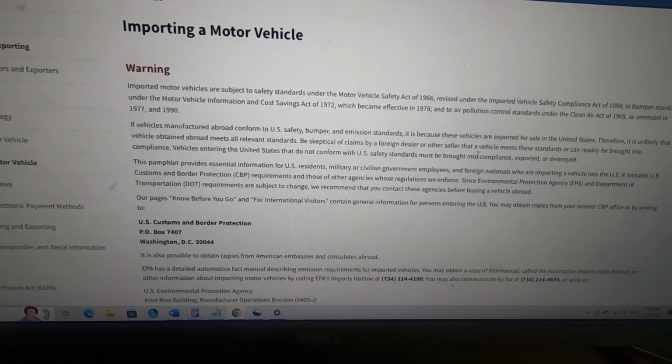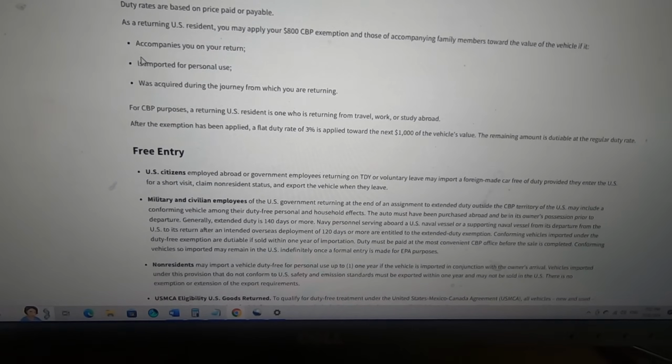Yeah, so this is the U.S. Customs and Border Patrol website. I assume this 2.5% duty would be applied. That's not too bad on $50,000, $53,000. Yeah, it would be for personal use. I believe I could fall under this category, the vehicle being in my wife's name, although she is a permanent resident, I have to look into that.